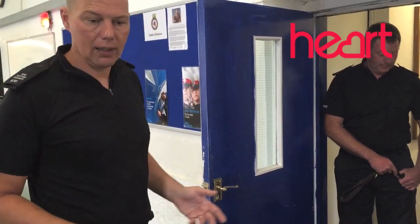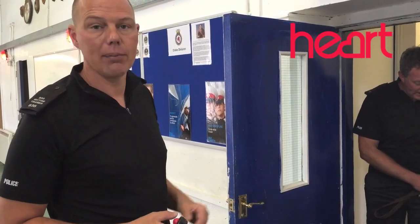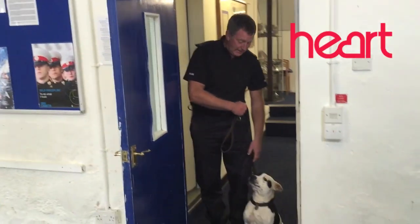find it. Hopefully Boris will go out, find the new target substance, because we've trained him on other substances, he should indicate it and passively indicate, and then we'll mark the behaviour, and then Alan will give him a reward. So, see how they get on. Okay.